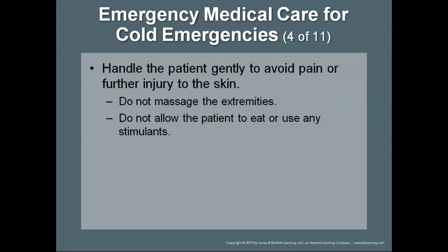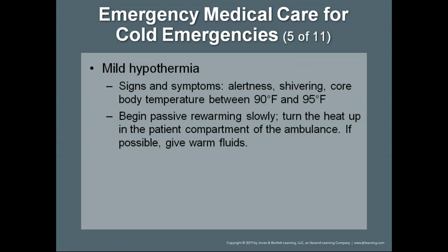So we just talked about this. We're not going to massage the extremities. We don't want them to eat, right? When you eat, food goes to the stomach. It requires more blood demand. That blood should be saved for your more crucial organs. Mild, you're looking between 90 and 95 degrees Fahrenheit.